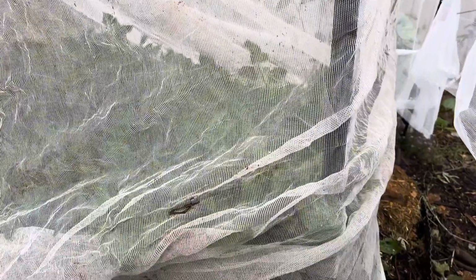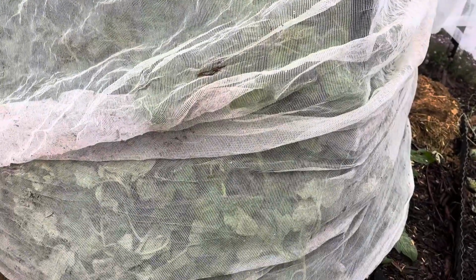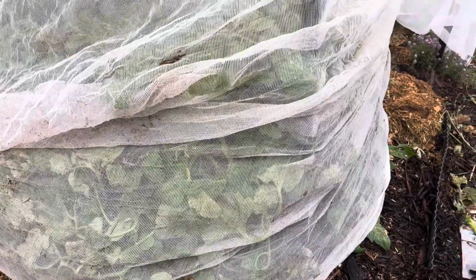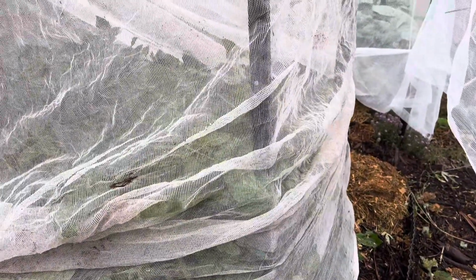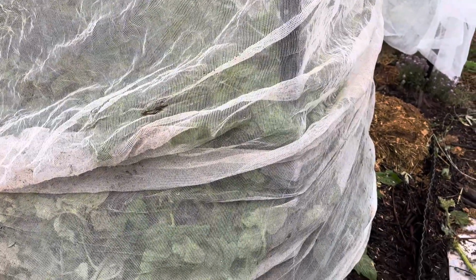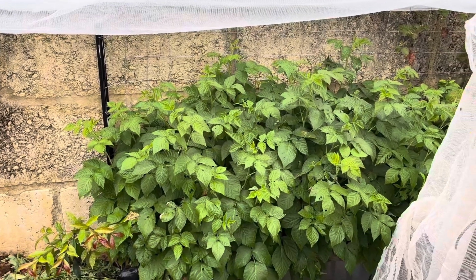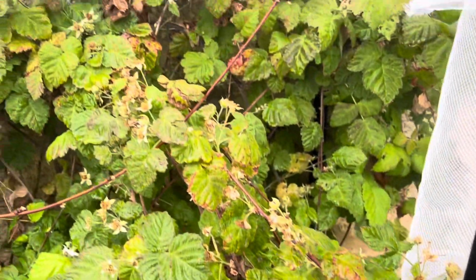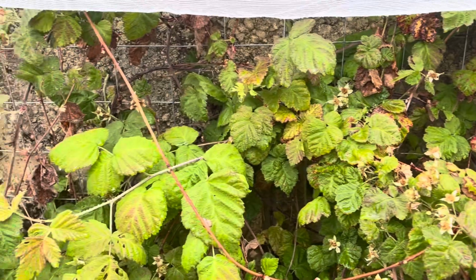Our San Marzano tomatoes are doing well. They are all tied up, as you can see. I do use a bit of a different method here. It is just purely a piece of insect mesh, and you support them around the outside. Our heritage raspberries are doing great as well. Look at the amount of flowers on this young berry.